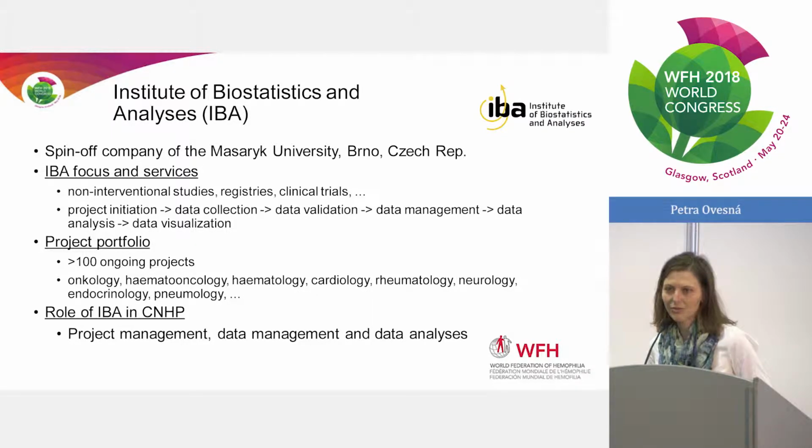IBA is a spin-off company of the Masaryk University in Czech Republic. We conduct many types of projects, mainly non-interventional studies and registries. Currently, we have about 100 ongoing projects in many fields of interest. Our role in the Czech registry is, as I mentioned, project management, complete data management, and data analysis.